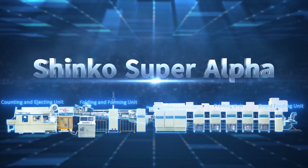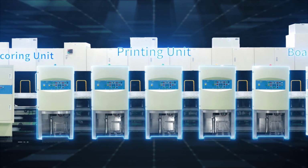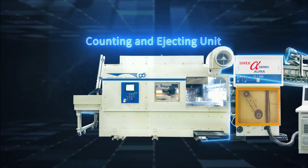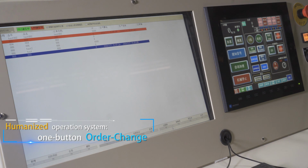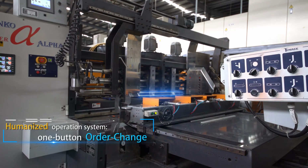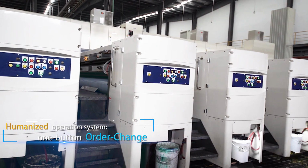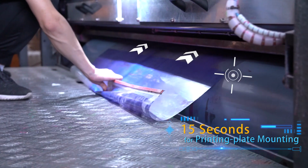Japan Shinko Super Alpha is manufactured 100% in accordance with Japan Shinko standard. It is designed with a humanized operation system including one-button order change, in 15 seconds print plate mounting.